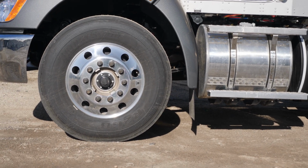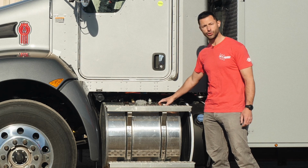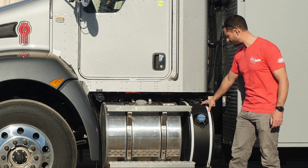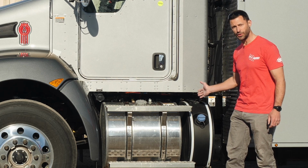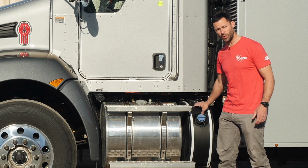The front axle, we've got the Alcoa aluminum wheels. This is a polished aluminum 56-gallon fuel tank, and this is probably 10 or 11 gallons of depth. And what's nice about this is that they've tucked it up underneath the cab, so you get a clean line, and we didn't have to move anything when we mounted the body.